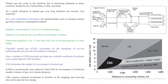Now you see that there are other technologies you use to transport natural gas from one place to another, such as liquefied natural gas. We'll discuss this in detail in coming slides. This accounts for almost 30% of the total natural gas supply throughout the world, and this technology is a very proven and safe method of transporting natural gas. Also, you notice that a number of LNG terminals and ships are available worldwide, and a huge amount of investment has already been made in this direction, and therefore this technology is very important for transporting natural gas from one place to another.